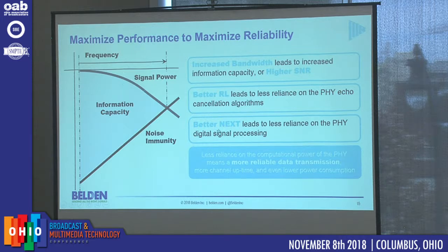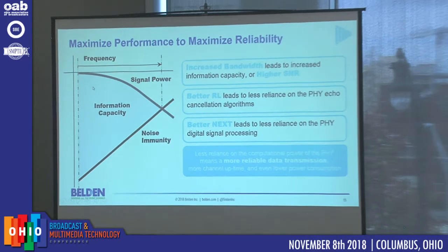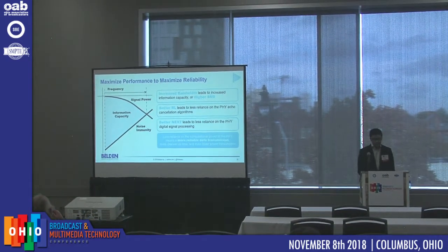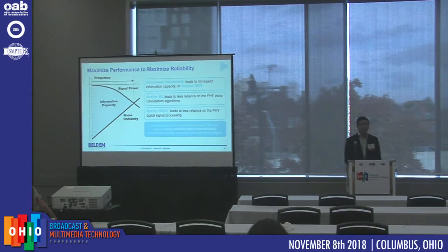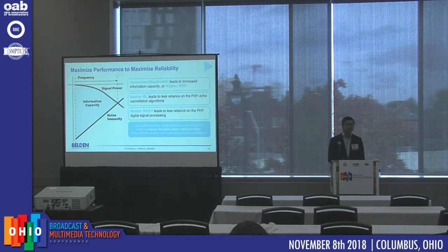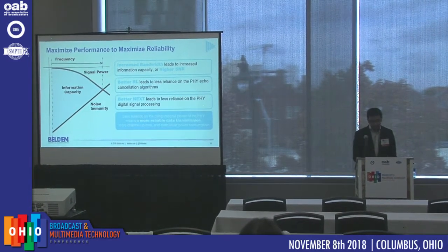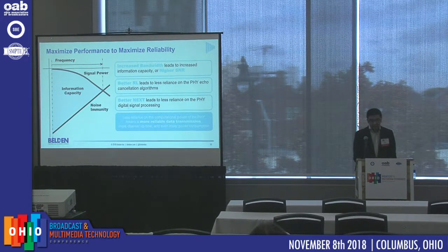So some of the other information here is return loss. That throws a little bit of a monkey wrench to the signal power. If you have cable with poor return loss, that signal power is not going to be consistent throughout, so you're going to have certain frequencies that you're going to have poor transmission in. And then better near-end crosstalk means that your noise immunity within cable as well as between cables is going to be significantly better. So again, giving you more headroom to play with in your application.